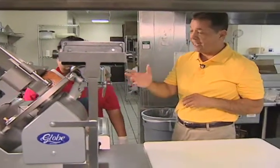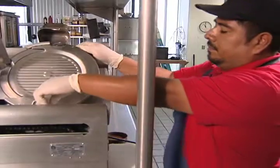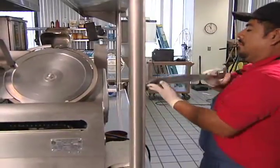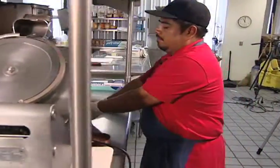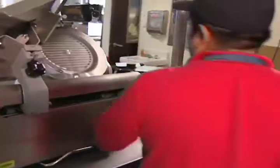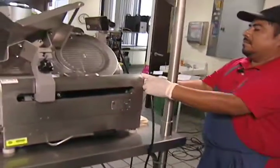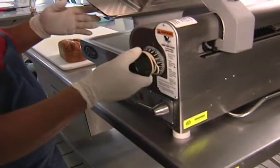Slicers are used for food, but they're still power tools. You wouldn't mess around with a table saw, and a slicer's not a toy either. The machine guard on slicers is there to protect you from sharp edges and moving parts. Don't ever remove it unless you're cleaning the slicer. And before you clean the slicer, be sure it's unplugged, turned off, and the blade adjustment is set to 0.